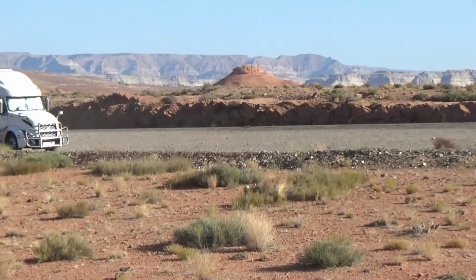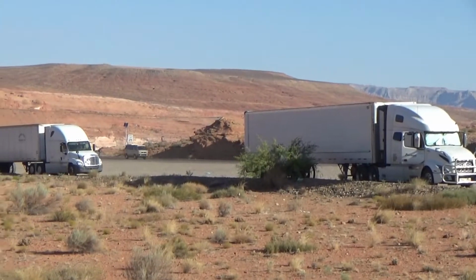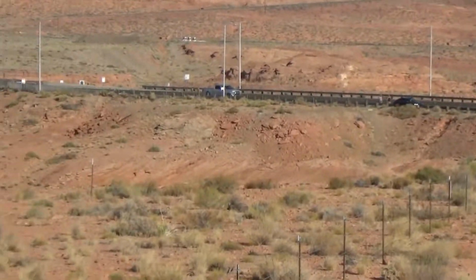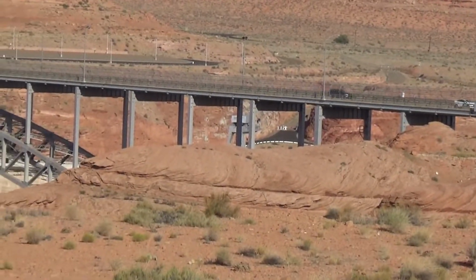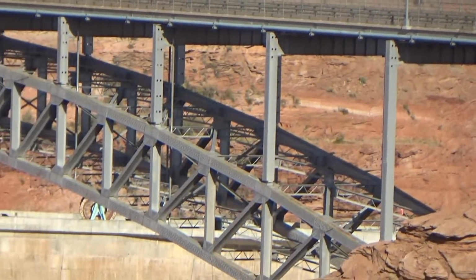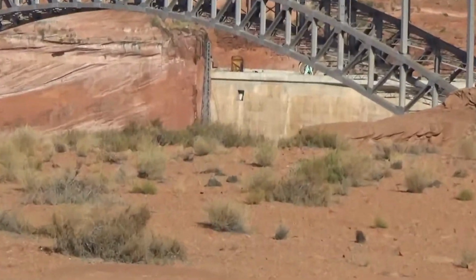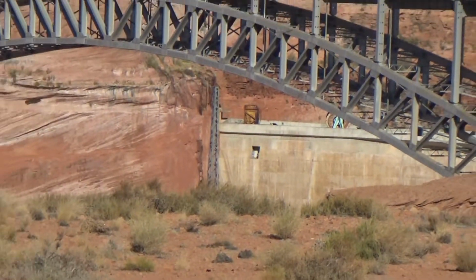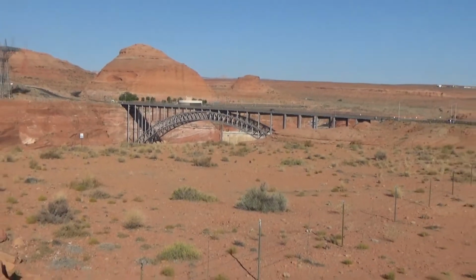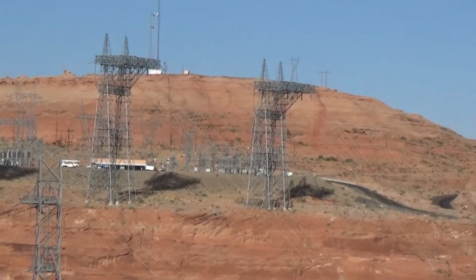Just north of the bridge across the dam, there's a huge gravel parking area here, and you can get a close-up view of the bridge from here, and you could just barely see the dam back down there. And you can see the power plant over here.